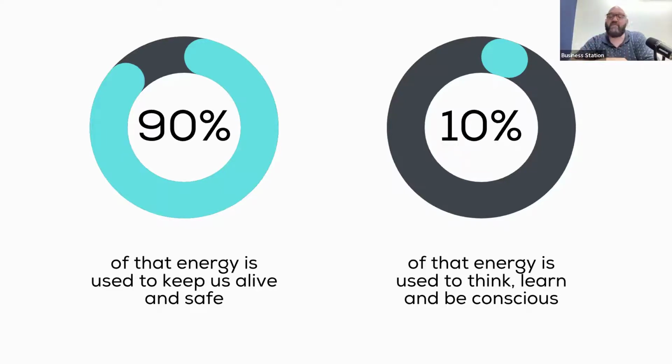All the stuff that we don't make a decision on, have no control of, is taking 90% of the energy. So you can imagine with only 10% of that energy left, our thinking needs to be very, very efficient, because only 10% of that total energy is used to think and learn and be conscious and read and write and do maths and science and all those things that we as humans are known for and very good at, being very smart with our big brains. But only 10% of the energy in the brain goes towards that stuff.